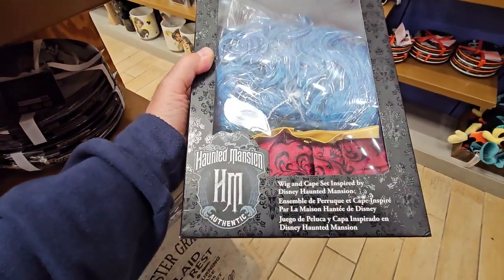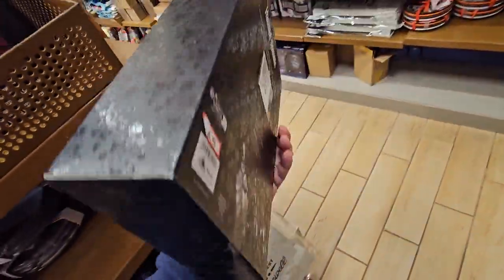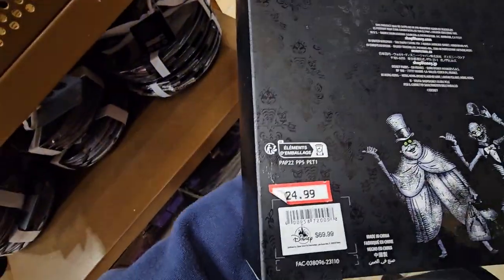Hayden, are you with us? Hayden! Wig and cape set. Yes, it's the... That's cool. For Halloween. That's what they want for it.